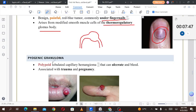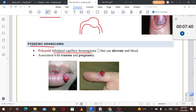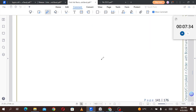Now moving forward to the pyogenic granuloma. Pyogenic granuloma is a polypoid lobulated capillary hemangioma, as you can see in picture E, this one or maybe this one, that can ulcerate and bleed, associated with trauma and pregnancy.